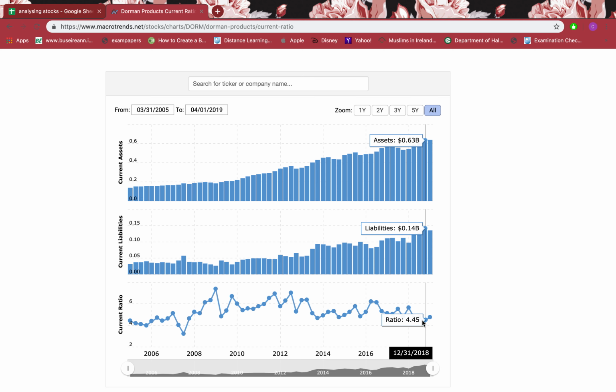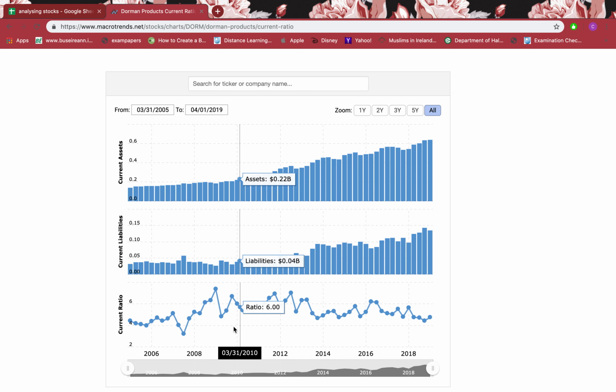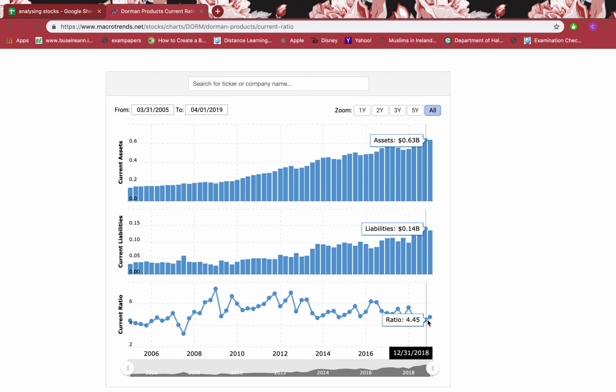Let's look at the previous trails and see if it has ever been below 1.5. No. So we have data since 2005 up till now, so it's nearly 14 years we have data, and consistently it has been above 1.5, which means it has been consistently safe.